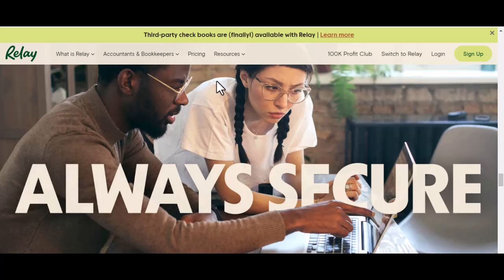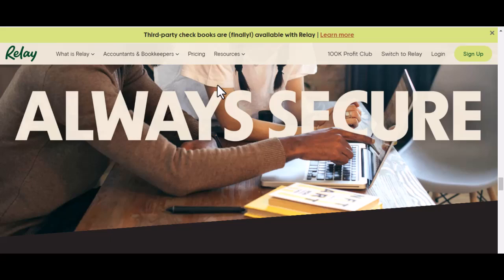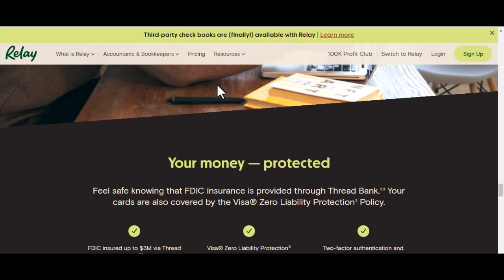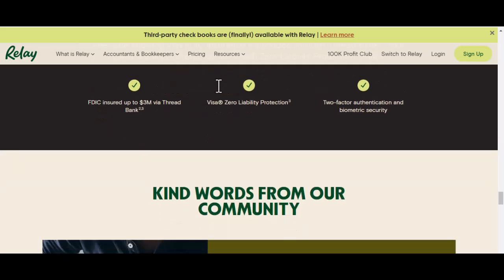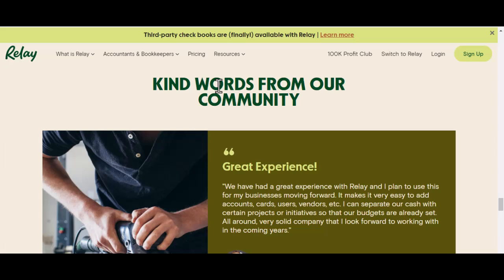ACH transfers. While not quite as fast as Zelle, ACH transfers are still a solid choice for sending and receiving payments electronically. With Relay, you can easily initiate ACH transfers directly within your account. PayPal, this digital payment giant, integrates with Relay, allowing you to send and receive funds quickly. It might not be as widely accepted as Zelle, but it's a good option for some situations. Direct deposit. For recurring payments like payroll, direct deposit remains a reliable option. Relay allows you to easily set up direct deposits for your team members.